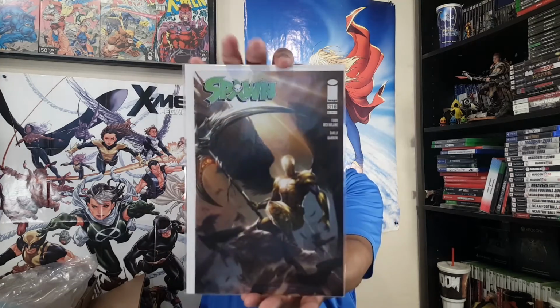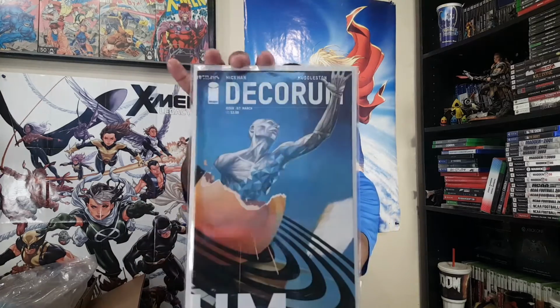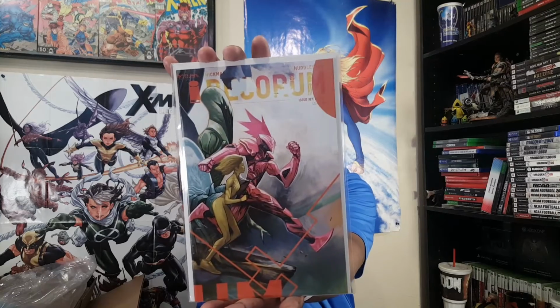Spawn 316. I'm pretty sure that's the Redeemer. I can't recall. No, maybe not. I don't know. I have to double check. Oh, there it is. There's the other copy of Silk number 1. Gorgeous. And we have Decorum number 7. Still getting both copies of this book as well because they both just look cool in this crazy ass book. Number 7 there, Decorum. Show some decorum.